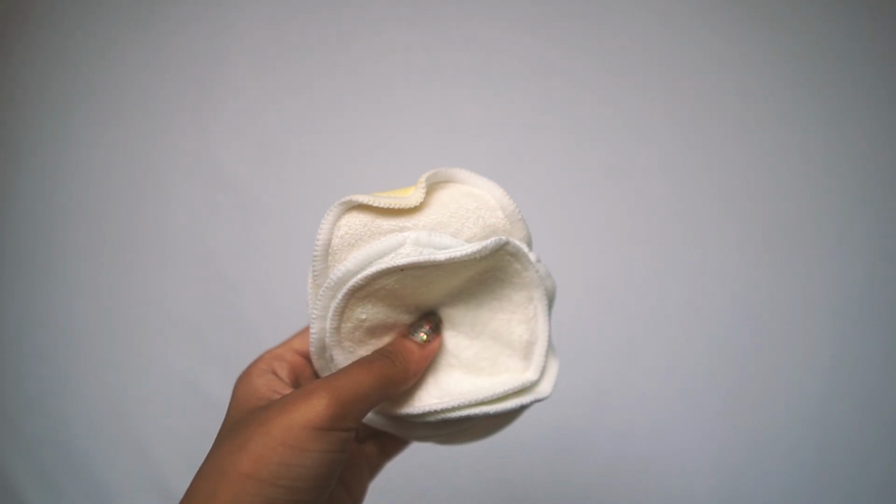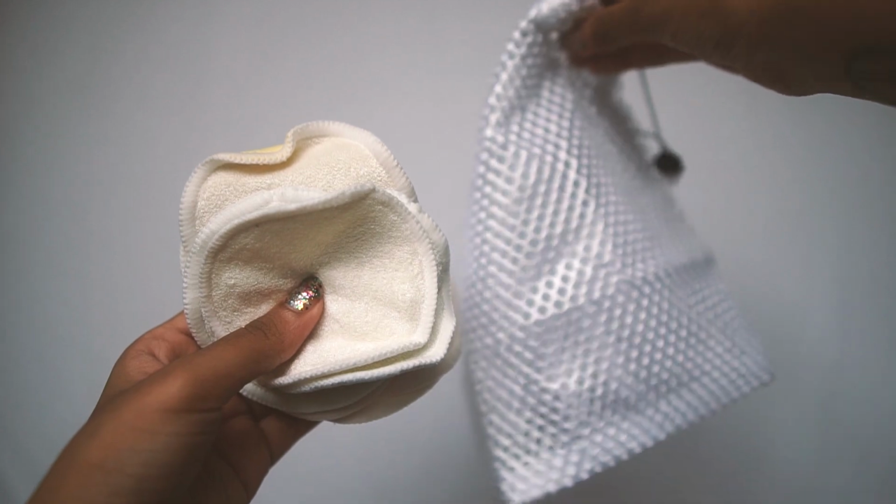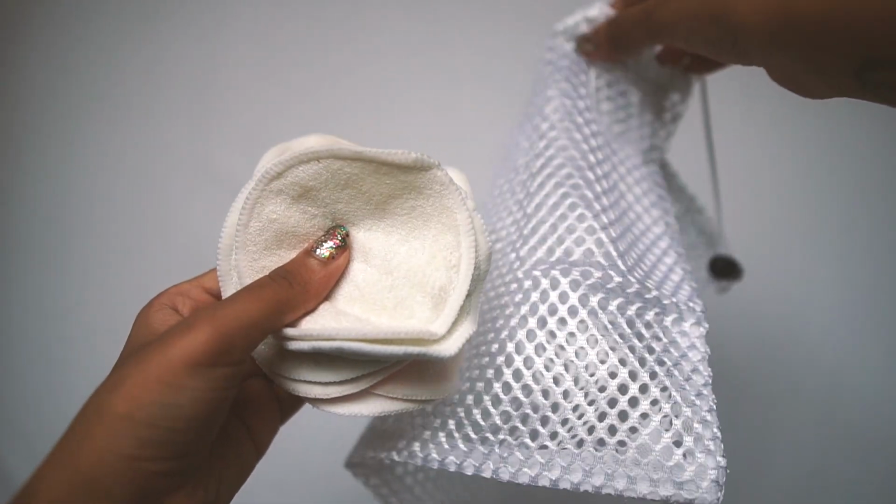I came across these bamboo wipes online. They're made of very soft bamboo fiber. So you can use this with a makeup remover or micellar water to clean your face, and then you wash this and just do the whole thing over. You use it again instead of just discarding it. So I have quite a few of these wipes here. It also comes with a little bag, so once these are dirty with my makeup, I can put them in the bag and I just throw this in the wash.